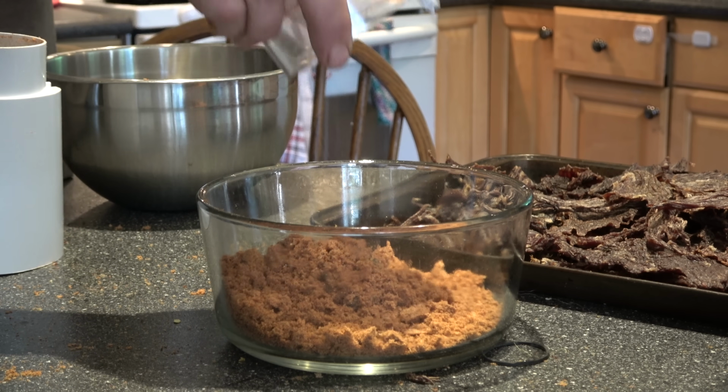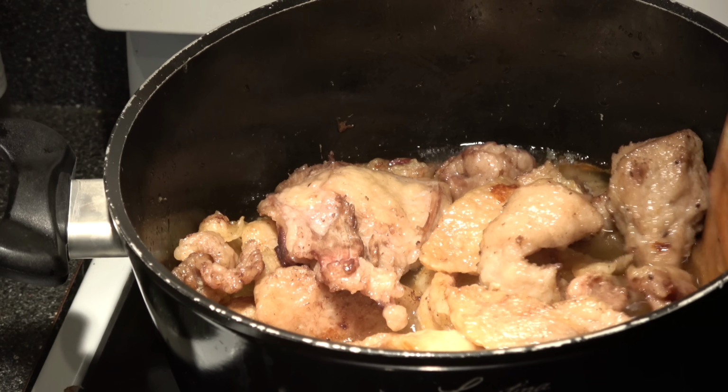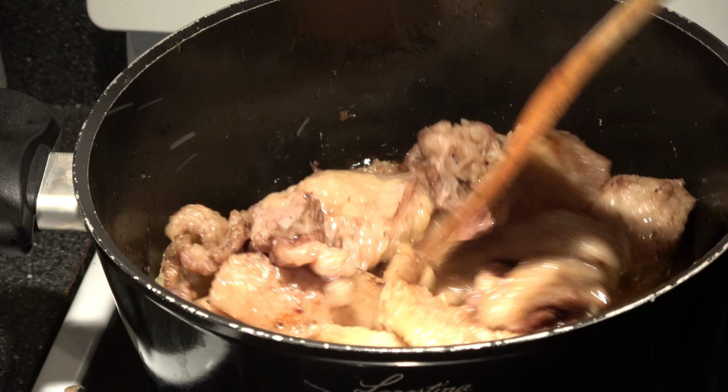And that's what I use here, is a coffee grinder. Now, while you're doing this, you can also be rendering fat. This is just rendered pig fat. Lard is rendered pig fat. You can buy that from the store.